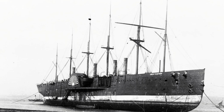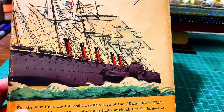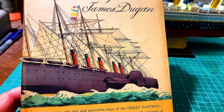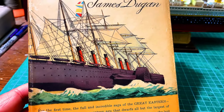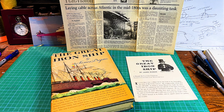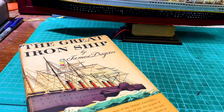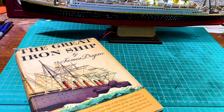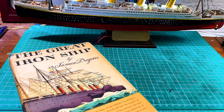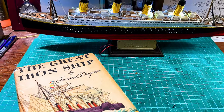So the reason I'm bringing that up is because we're going to introduce the Great Eastern. We're going to be talking about The Great Iron Ship by James Dugan today. And this is the Great Eastern. When I say a ship that just about everything possible could go wrong, this thing fit the bill. So many problems with this ship. I'm going to introduce you to it through the eyes of Jim Dugan, and you're going to understand why I can relate to Titanic only because of the disaster. The Great Eastern did have problems with her funnel collapsing on a maiden voyage, and things happened, but we'll get into it. So let's take a look at The Great Iron Ship by James Dugan.